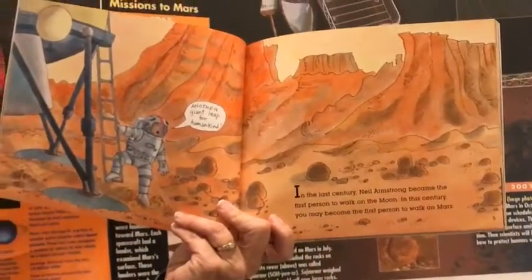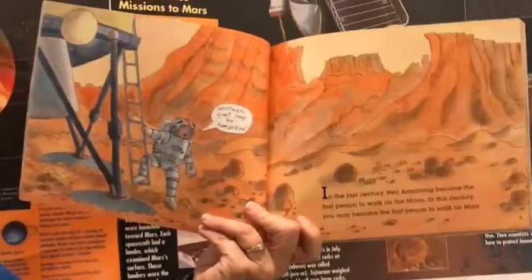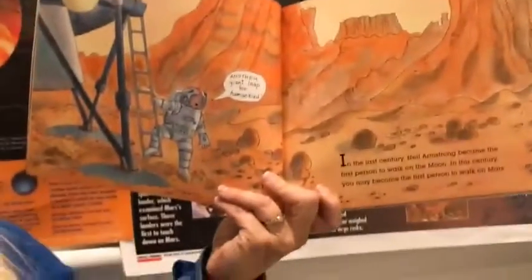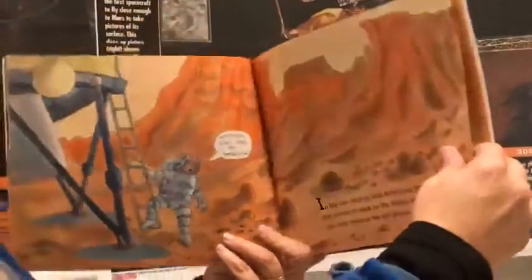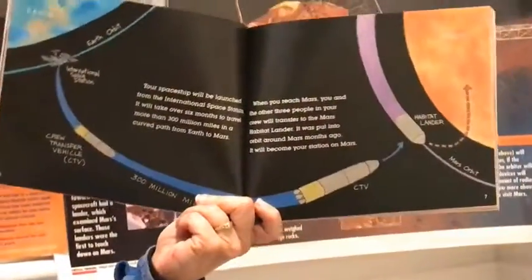In the last century, Neil Armstrong became the first person to walk on the moon. In this century, you may become the first person to walk on Mars. Wouldn't that be amazing? So let's go ahead and use our imagination.